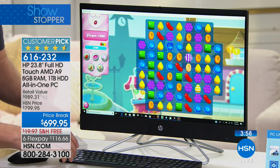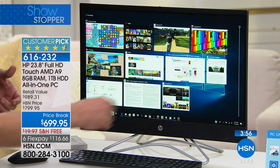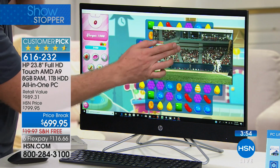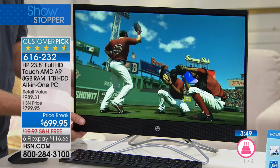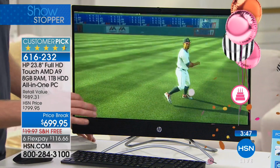But the other great thing is maybe you're a little bit more intense type gamer. I've got my video game on here. If I want to go full screen onto my baseball game, now you can play high definition gaming, 1080p, full HD gaming. Well, look at the resolution, the detail.